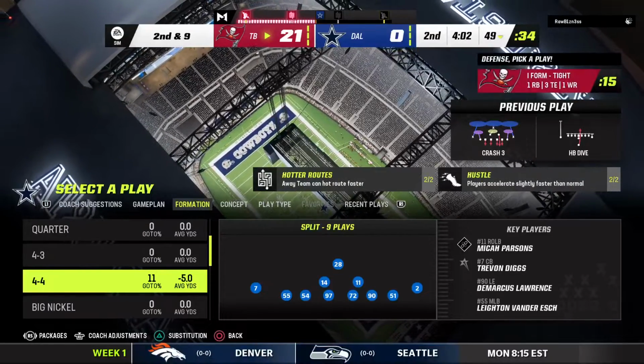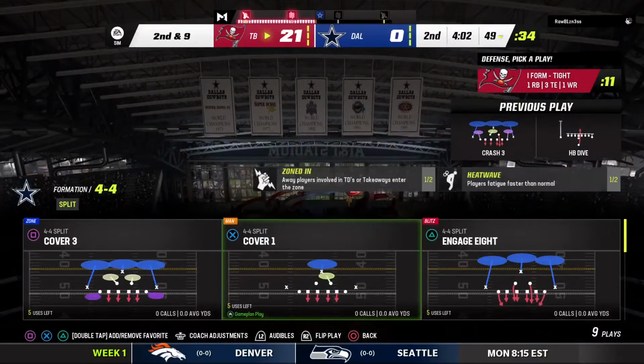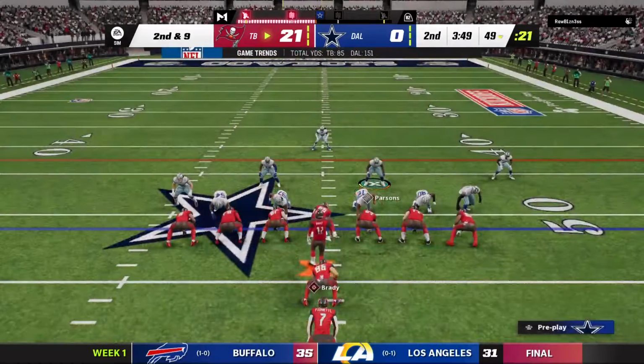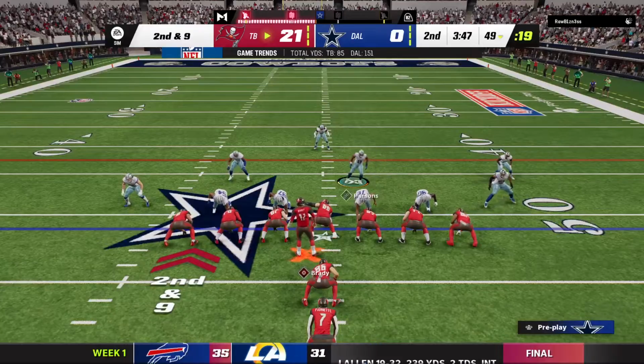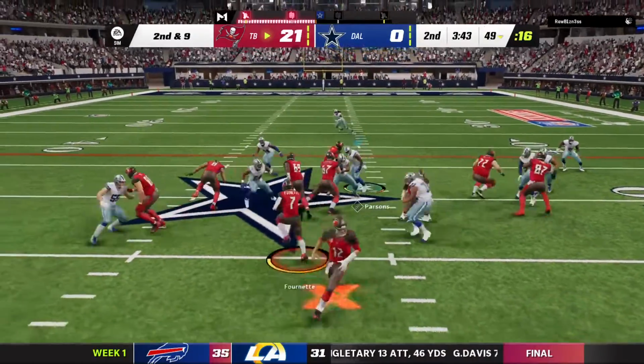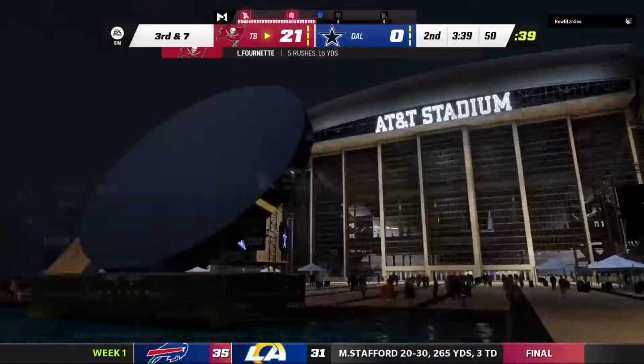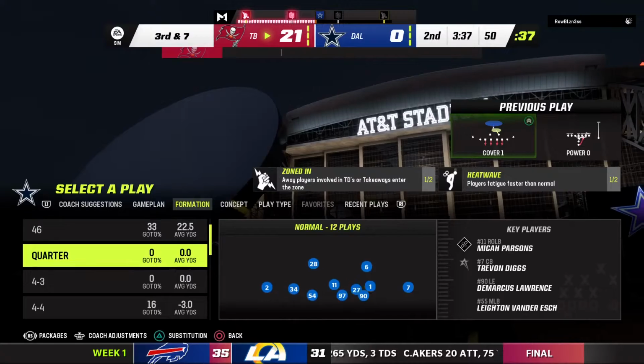DeMarcus Lawrence in on the tackle. Well, sometimes you just have to give credit to the defense. Great job there at the point of attack, holding up. They won their battles at the line of scrimmage, left him no space to try and run. A really nice job swarming to the ball carrier. And just 1 yard here from the 49 to the 50.